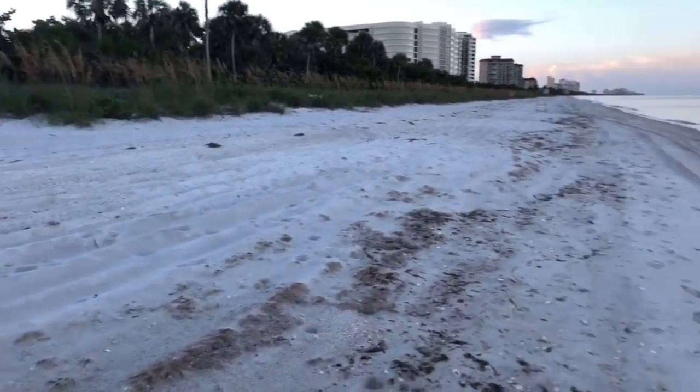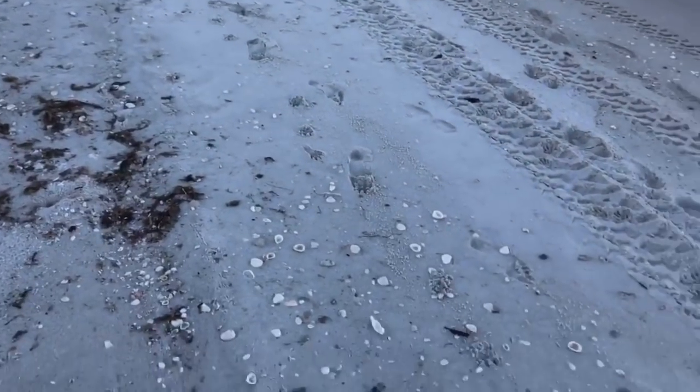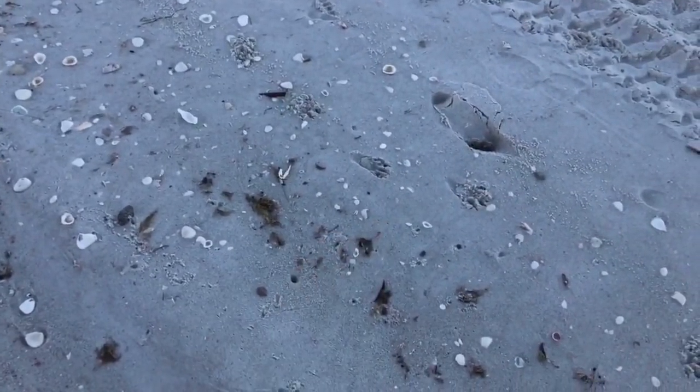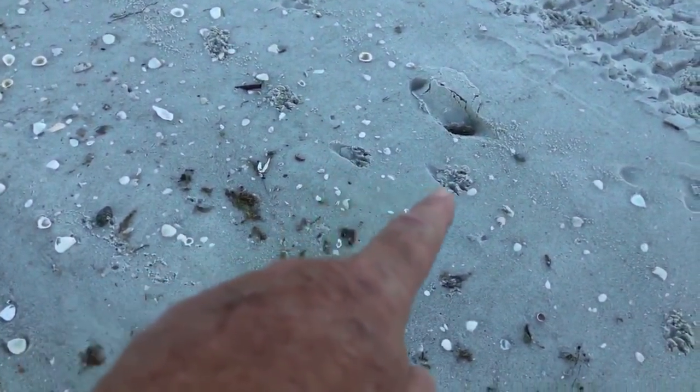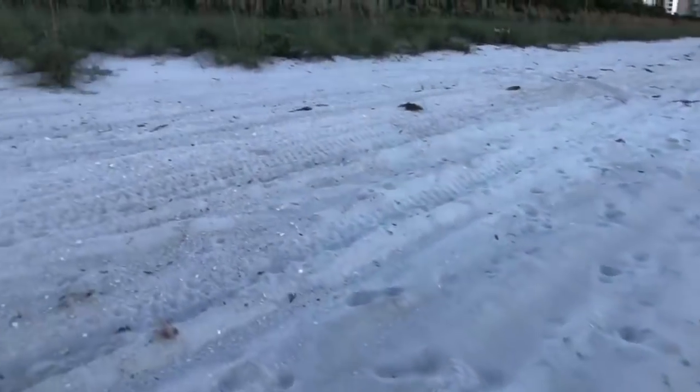Wow. Looks like we had a raccoon out here on the beach. You can see his paw prints down here. There's one there and there. Darn raccoons getting into these turtle nests.